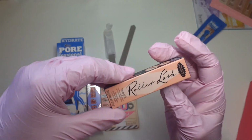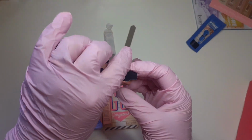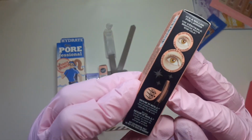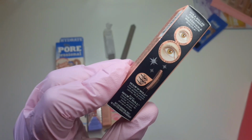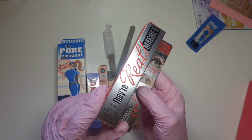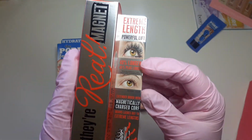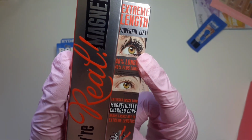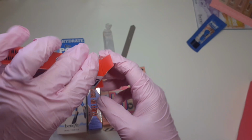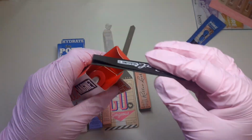Okay, then we got Roller Lash Black Mascara. I have not tried any of them. Have I tried any of their mascara? Oh, no, I don't think I have. Oh, this is cute. I'm not going to open it because I've got a few mascaras on the go, but from the picture there is the bristle, the brush, I mean. So yeah, happy to receive that. They're Real Magnet. Powerful lifting and lengthening mascara. Supercharged black. That now reminds me of the Maybelline drama that happened on TikTok. So yeah, I'm not going to open it again. Oh, that's beautiful. Oh, look at that. Love that. So excited to give that a go.